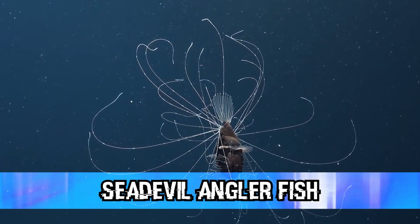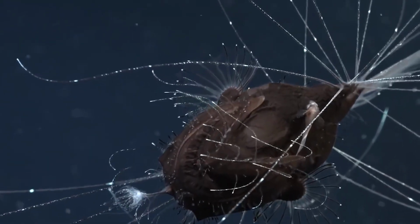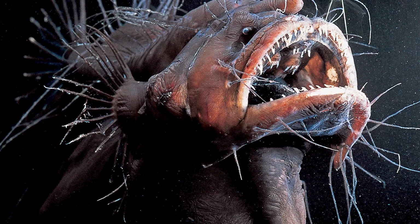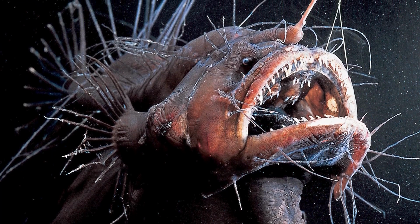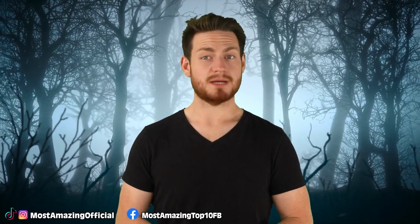So if a fish has the name dragon or devil in its name, you know it's one to probably look out for. Found deep in the Mariana Trench, probably from swimming up from hell, is the sea devil anglerfish. It has a crazy misshapen body, sorry to body shame, razor-like teeth and fins, and teeth and eyes that can disappear just like that. Yeah, sounds like some demonic powers to me.